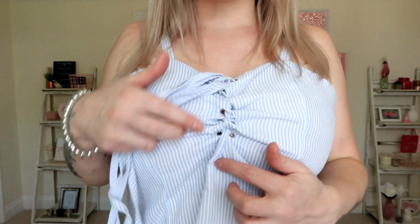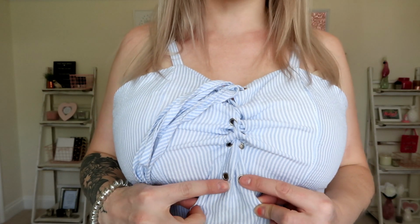Oh, by the way though, I've made a mistake. I've missed two holes out, which is mega annoying. But yeah, anyway, I really love this, and I do wish that I did get it in size medium because then I could wear this dress how it should be. But also one thing is that the string bits are actually really long, so these will need to be cut. But I actually really love this dress.